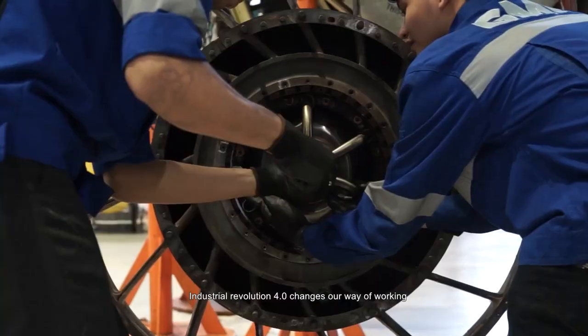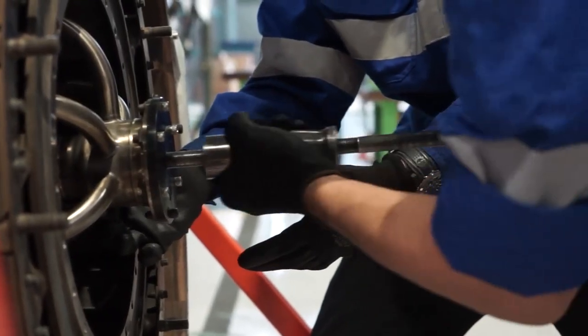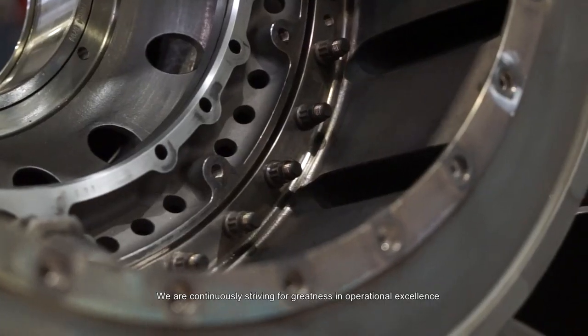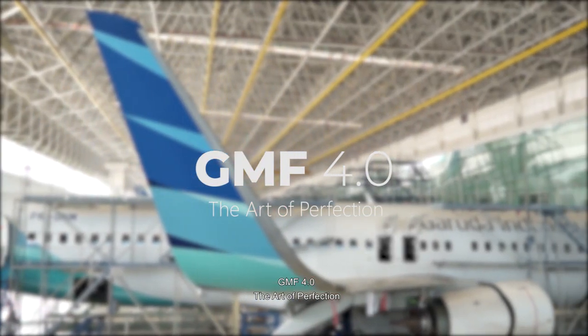Industrial Revolution 4.0 changes our way of working. We are continuously striving for greatness in operational excellence. GMF 4.0, the art of perfection.